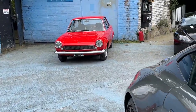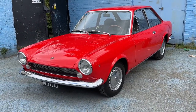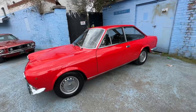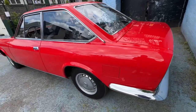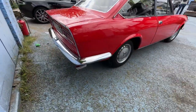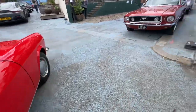Wait a minute, what's this red beauty? It's a Fiat 124 Sport Coupe. These are really, really rare in the UK. In fact, I don't think I've ever seen one before. It looks like it's left-hand drive, so maybe it's been saved from the Italians. And, wow, it's very sort of squared off. It wasn't quite as sporty as the Sport label would suggest, but it's a very lovely coupe. It has a hint of Triumph Toledo to its shape, actually, though I think the Triumph Toledo is better proportioned. Comment in anger below if you need to, but, yeah.